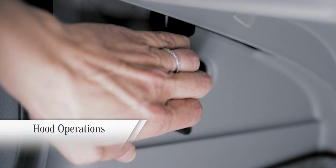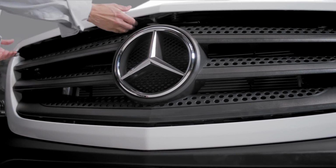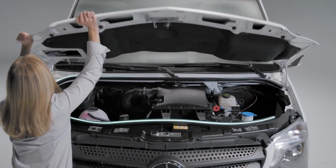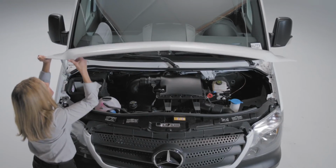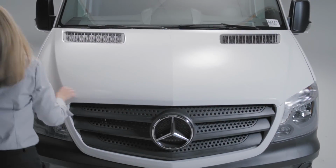Let's get to know your Sprinter a bit more by taking a look under the hood. Open the hood with the handle by the driver's left foot. Release the secondary safety catch. Lift the hood until it locks. To close, lift the hood a few inches and release the prop rod. Push it toward the back of the van. If you don't push it all the way back, the prop rod will be damaged as well as the hood.